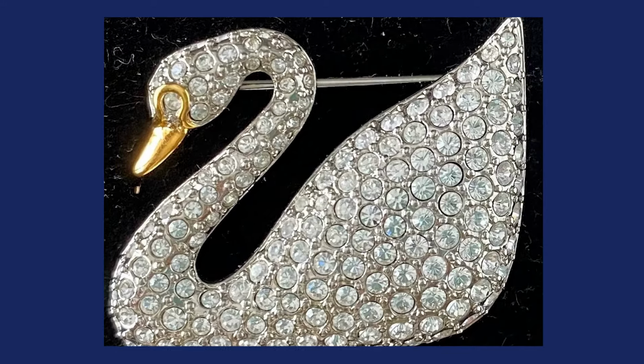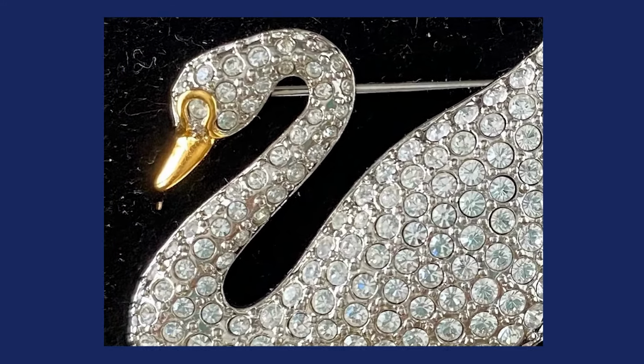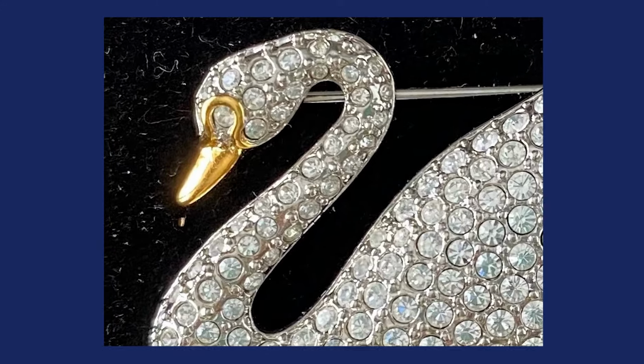A nice piece, and it also relates to that idea that Swarovski promoted their own symbols of the firm in their pins. So the swan pin has some gold plating on the beak of the swan, and this piece is a real bargain too.